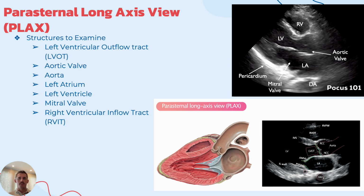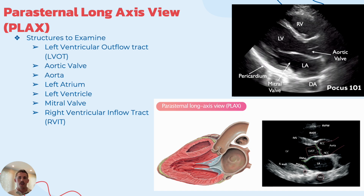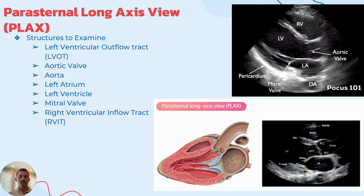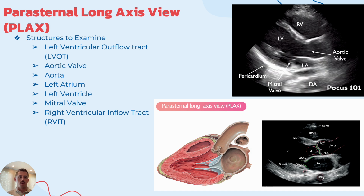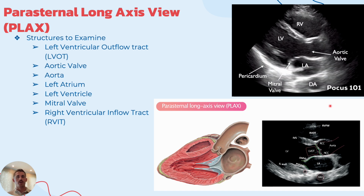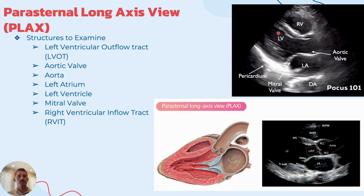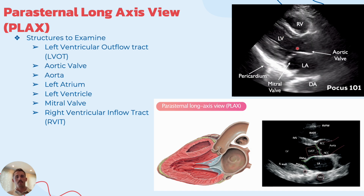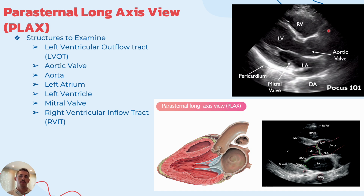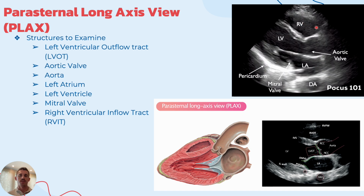So moving straight into our parasternal long axis view. This is a view that's going to be showing mostly the left side of the heart, leaving the right ventricle and right atrium out of our main view. We'll be looking at the left ventricular outflow tract. We'll go through the left atrium, coming into the left ventricle with the mitral valve, coming into the left ventricular outflow tract and the aortic valve. We want to be able to see a little bit of the right ventricular inflow tract up here into part of the right ventricle, but that's not the focus of this exam.